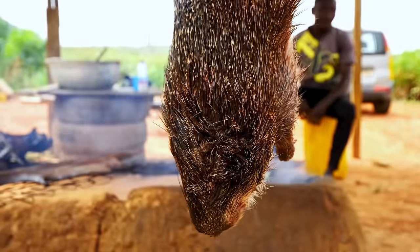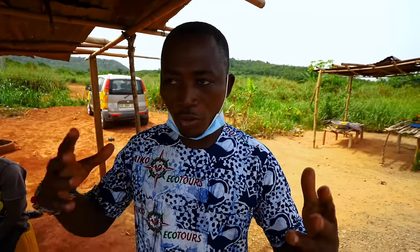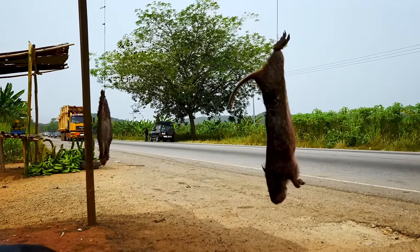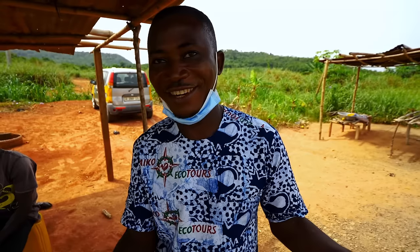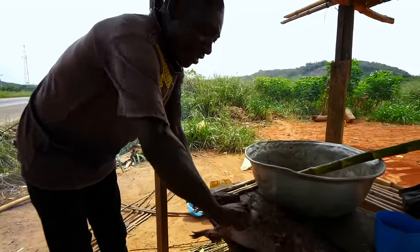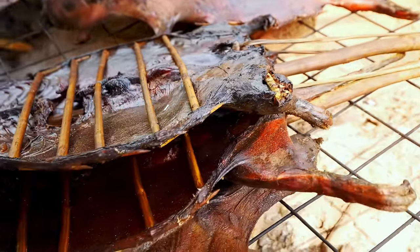Most of the animals you see here are hunted mainly in the night. Sometimes they use the dog. Sometimes they set traps in the bush. And sometimes also they go in the night or daytime with gun. And when they bring these animals here, they first try to sell them fresh. And if at the close of the day they are not able to sell all, then they smoke it and again sell it to the people passing by.